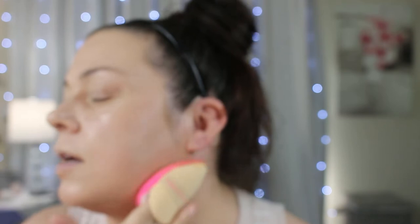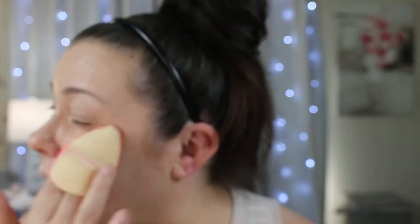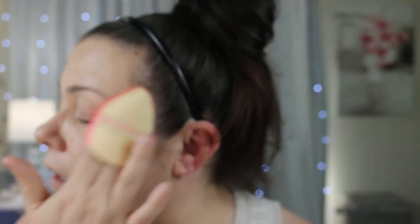I think I have one more foundation I want to try. And that's the Sephora Collection Better Than Skin. I put it on clients, and it is really pretty. And it's only $20. All right, excellent. Let's move on to the next thing.